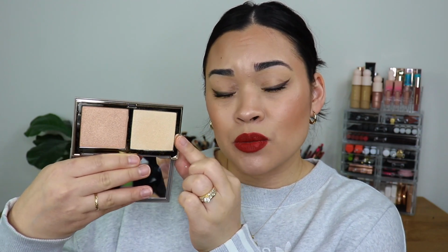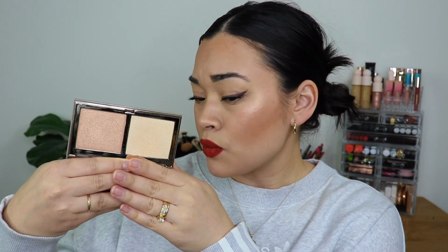This one is too dark for me right now, but this would be a great summer shade. But this one is what I'm wearing on my face right now. It is the perfect shade for me. It is not too white of a highlighter. It has a little bit more of a champagne color. This highlighter is so soft. Look at that. There's no shimmer in it, there's no glitter particles, it is just straight up glow. And the packaging is really sturdy. It fits the theme of everything that they have, from their brushes to their eyeshadow palettes to their brow products. It's just everything. I love everything about it.